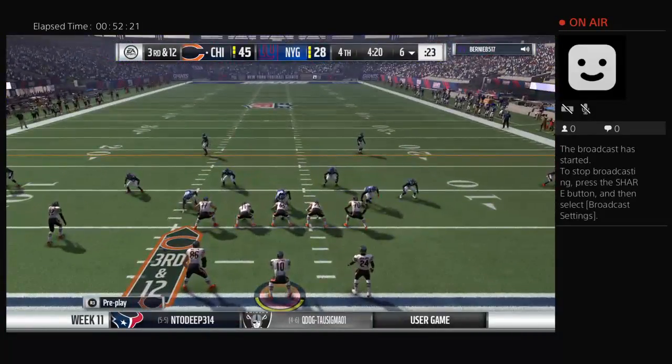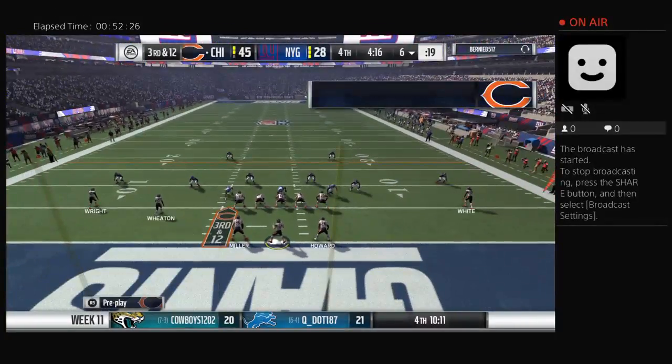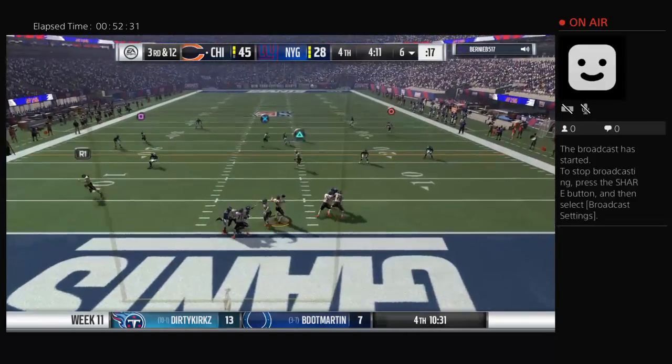And defensively, a dime look here. 6 DBs on 3rd and 12. No surprise at all. Now a shotgun snap as they'll look to throw.